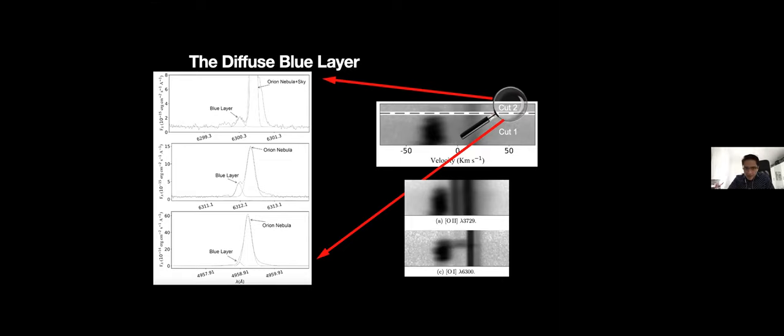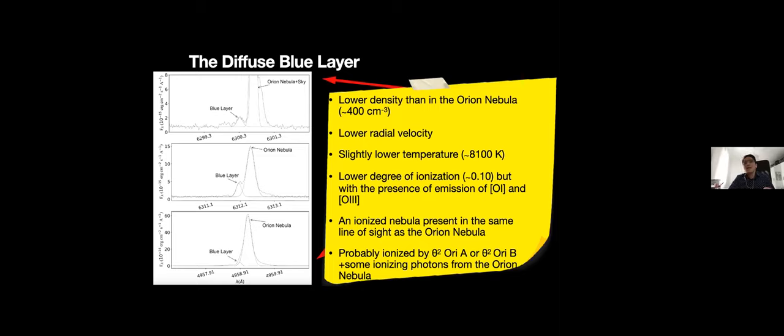We can see that it's an intermediate velocity component in the emission of the 3729 oxygen I line. And since it's in all this slit, it's better to study it in slit CAT2 because the contrast is better since we don't have the strong emission of HH204. So we analyzed this component and we found that it has a very low density compared to that of the Orion Nebula. It's also moving at a speed of approximately 28 kilometers per second toward us with respect to the Orion molecular cloud.